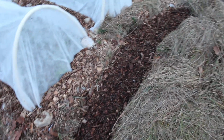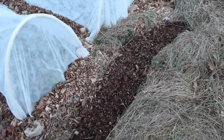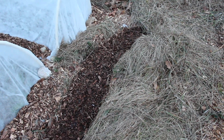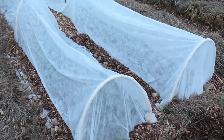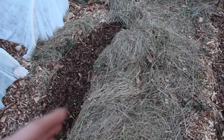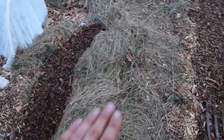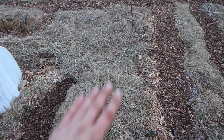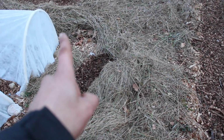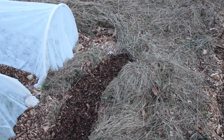Nothing too extreme, but this little pathway right here was garden space to plant, but I had to keep walking right here to access these two tunnels. So I just flipped the grass up, dug out a little pathway with a shovel, and flipped the dirt onto this bed to build it up right here. Now this is a nice functional pathway into these two tunnels.